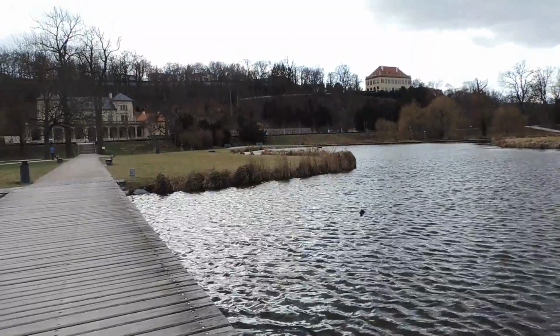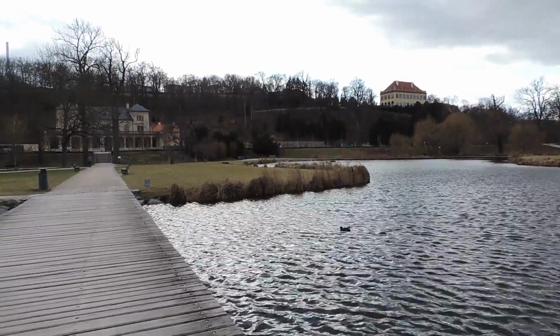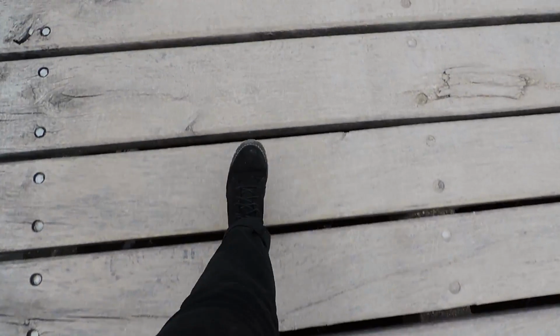What's really cool about this park is there is a whole bunch of different areas to look at. There's a chateau on the hill and these beautiful lakes, and everything's been redone over the years, so it's really nice to just take a big walk around.